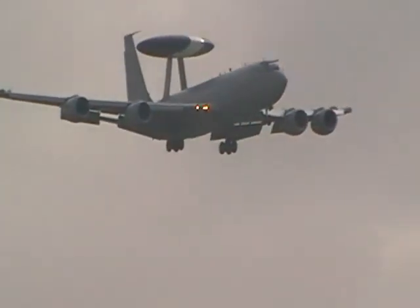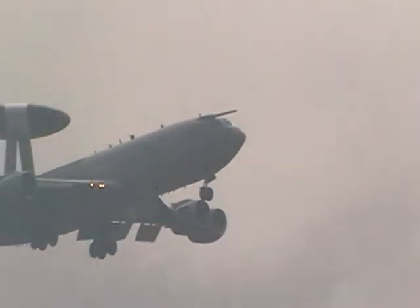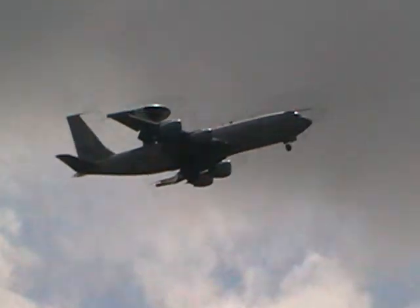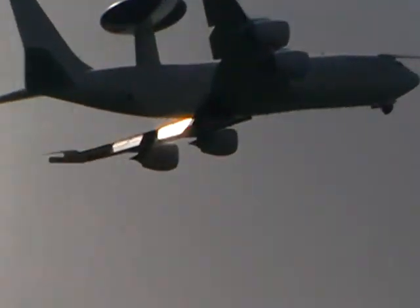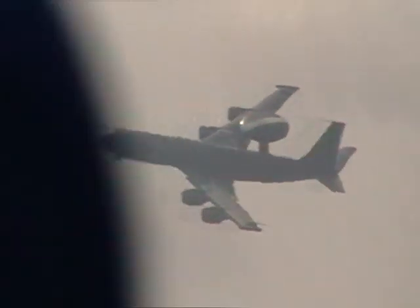Tim will now call for go-around power and fly the aircraft away from the airfield. Display today. Having finished the display now, the aircraft will enter the circuit to land.